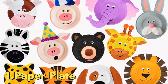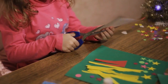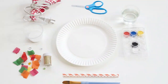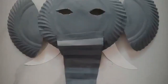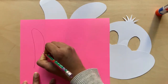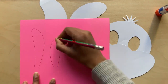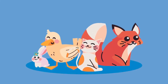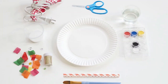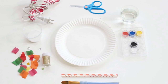1. Paper plate animal masks. Let your child's imagination run wild as they create paper plate animal masks. Using simple materials like paper plates, craft paper, and markers, kids can design their favorite animal masks. Not only does this craft promote creativity, but it also encourages dramatic play, helping children explore different animal characters. Materials needed: paper plates, craft paper, markers, scissors, glue, popsicle sticks.